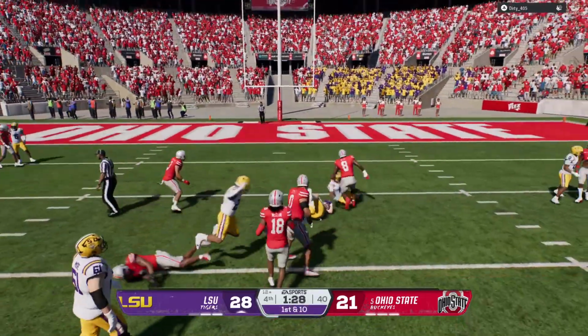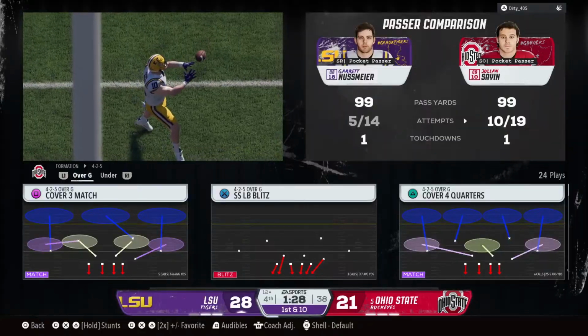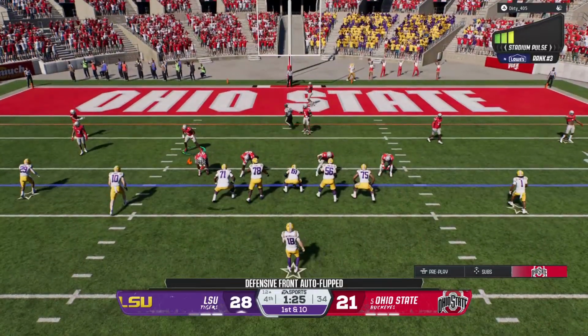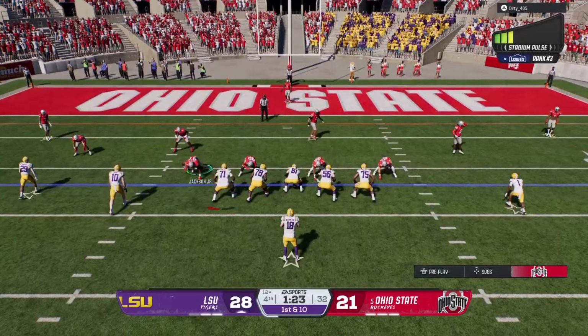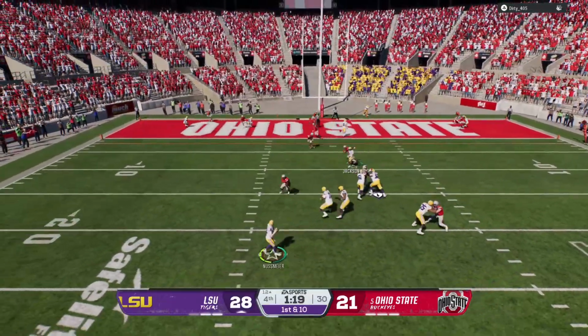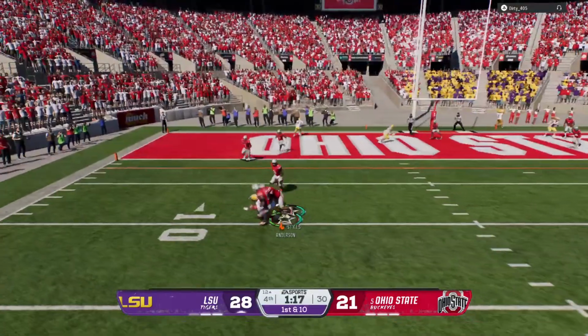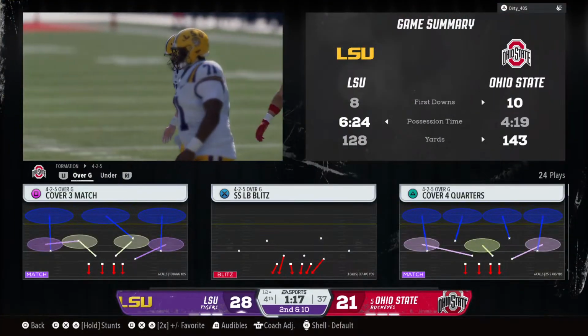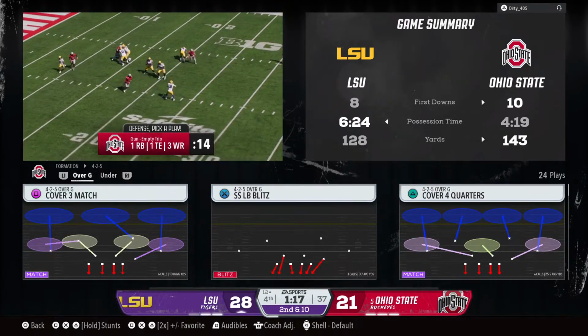Grabbed in the middle. It's Sharp. They'll spot the ball at the 12 after that completion. Now down to the 12-yard line. It's first down. Looking to throw on first down. And it's incomplete. If you're going to take a hit like that, you might as well hang on to the ball.